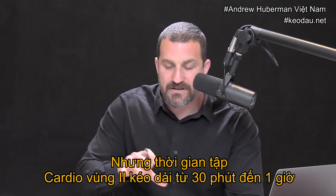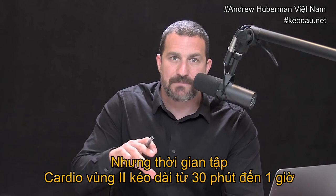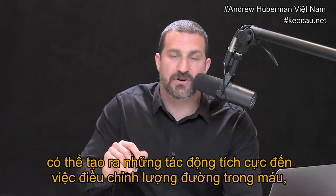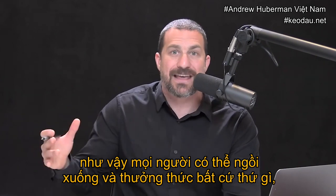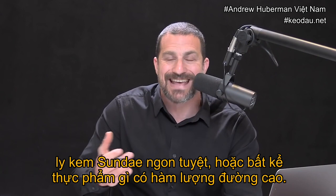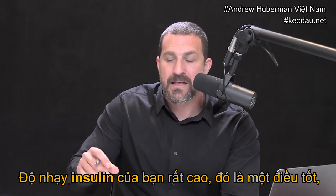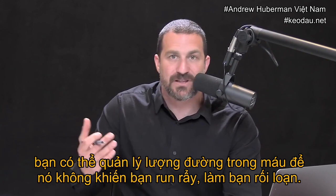But periods of zone 2 cardio that last anywhere from 30 minutes to an hour or sometimes more for you endurance athletes can create positive effects on blood sugar regulation, such that people can sit down and enjoy a hot fudge sundae or whatever the high sugar content food is, and blood glucose management is so good, your insulin sensitivity is so high, which is a good thing, that you can manage that blood glucose to the point where it doesn't really make you shaky.